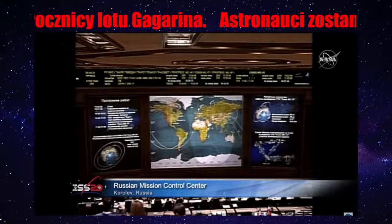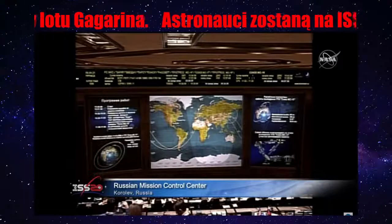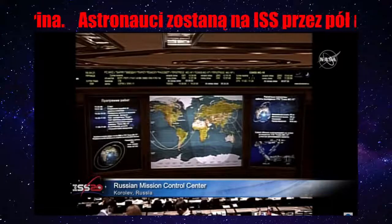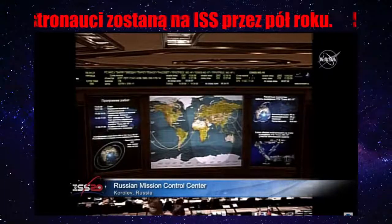The initial orbit for the Soyuz spacecraft today is right at around 200 kilometers by 242 kilometers, or about 124 by 150 miles.